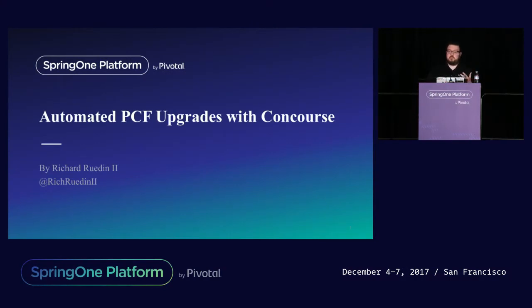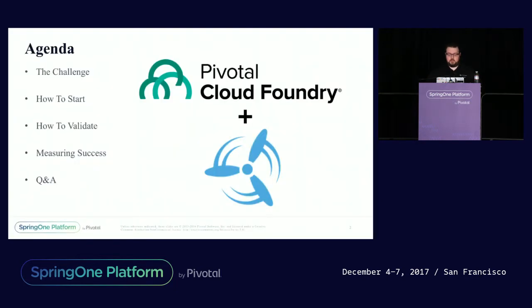I'm from Express Scripts, and today we're going to go through automated PCF upgrades using Concourse. Little agenda here. We're going to start with how our journey began, with the challenge presented to me, to how we are now currently measuring success. And hopefully by the end we'll have enough time for any questions you might have.